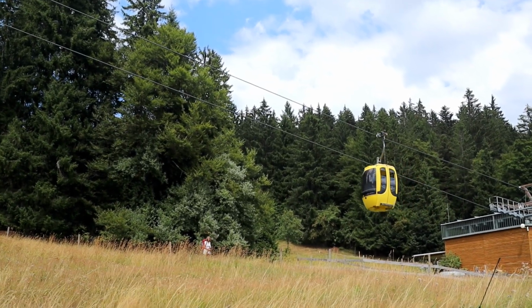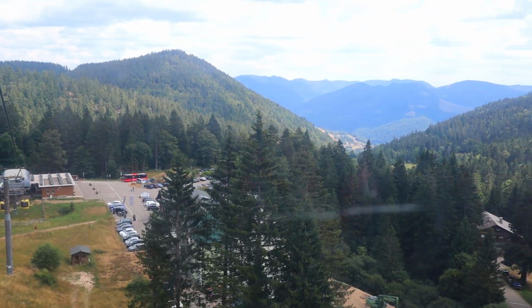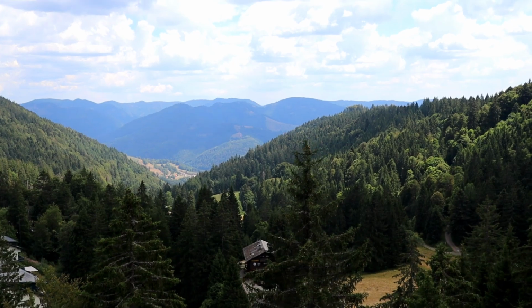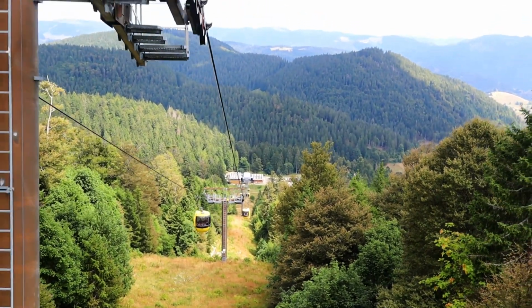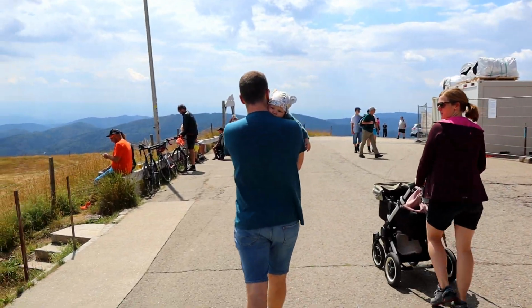views. So we are in the cable car and we are going up to an elevation of 1,400 meters, or almost, I think, about 5,000 feet. And here it's about 1,000 meters. So we have about 400 meters up there, and the views are really nice here. We came further and further up, and the air started to get a bit more thin because of the elevation. But at the top, there were quite a lot of people.